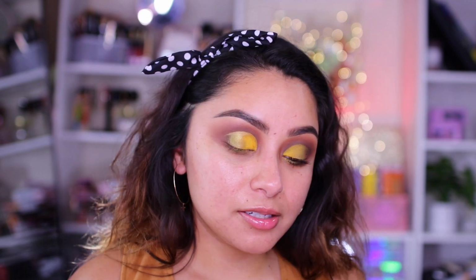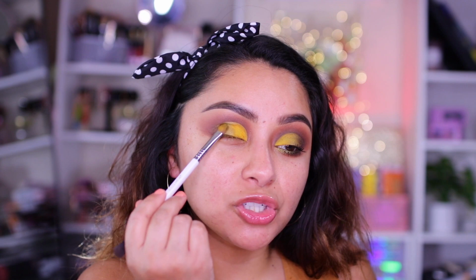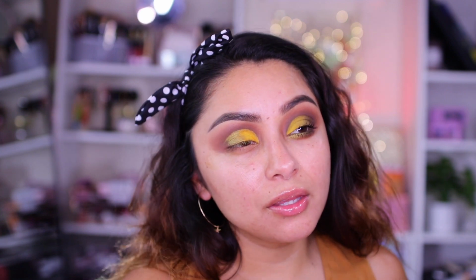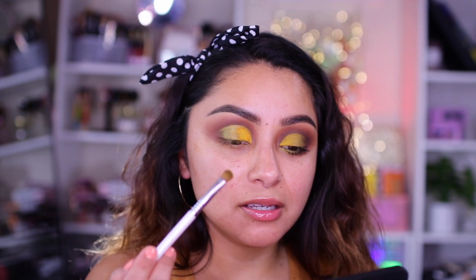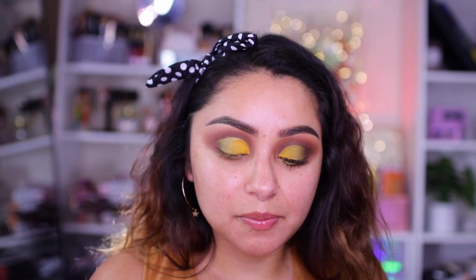Just like that. Since this here is a shimmer shade, it's transitioning kind of funky into that yellow shade. But that's okay. I'll show you guys how I went about it. So just continue to pack it on until you're satisfied. I'm going to go back into that yellow color called Oasis, and with that color, I'm going to apply it over the green shade that we just applied.